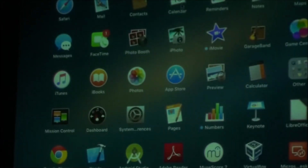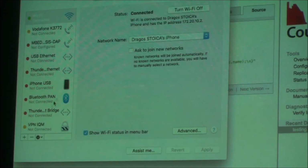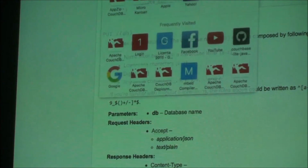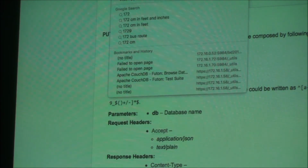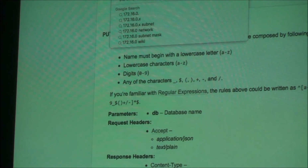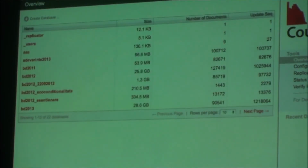Or no, where is that? It should be network something. System preferences. Let's see. Okay, that's okay. Connect. Wow, it worked. So, can you help me with an ID here? This one. Okay, that's fine. Ah, this is version 1.2. So, is this testing?